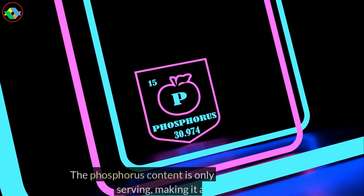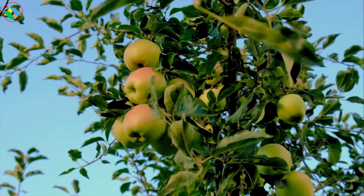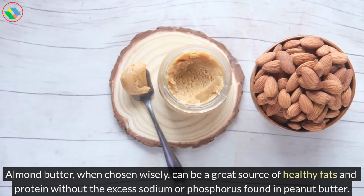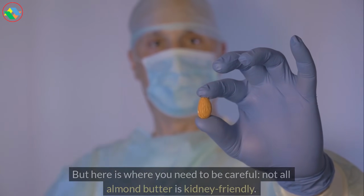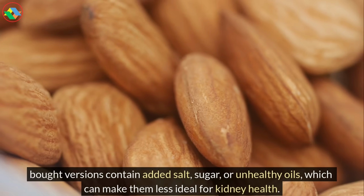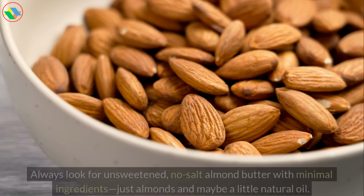The phosphorus content is only about 20 milligrams per serving, making it a fantastic low-phosphorus option compared to other nut-based spreads or snacks. Almond butter, when chosen wisely, can be a great source of healthy fats and protein without the excess sodium or phosphorus found in peanut butter. But here's where you need to be careful: not all almond butter is kidney-friendly. Many store-bought versions contain added salt, sugar, or unhealthy oils, which can make them less ideal for kidney health. Always look for unsweetened, no-salt almond butter with minimal ingredients, just almonds and maybe a little natural oil.